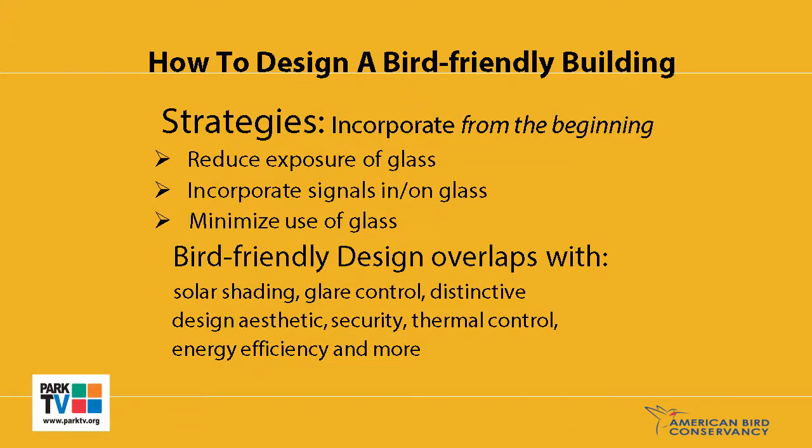We saw from Dan Klem's work that the more glass you have on a facade, the more collisions you're likely to get. If you simply start, especially if you're interested in sustainability, with the idea that you don't want to go above 40 to 50% glass on your facade because you want to make it energy efficient, that's a really good place to start, and you don't even have to talk about birds yet. So there are a lot of ways to think about this.